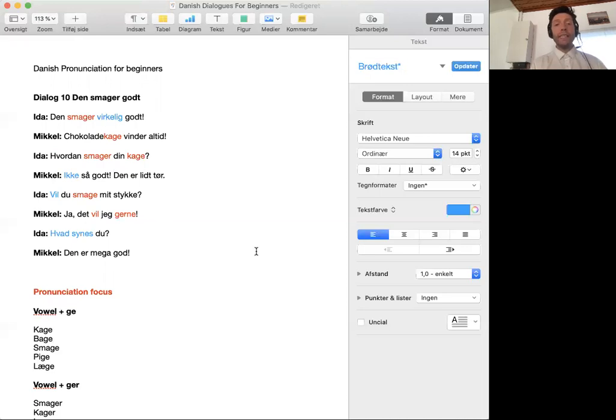Hvordan smager din kage? And hvordan can be pronounced in two different ways. Hvordan or hvordan. Så hvordan smager din kage? Or hvordan smager din kage? Ikke så godt. Not that well.